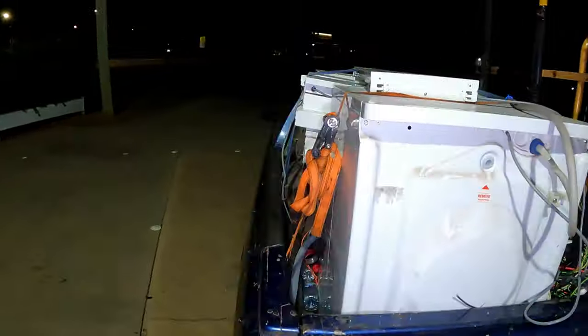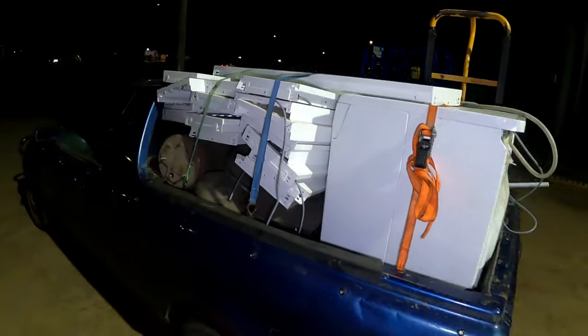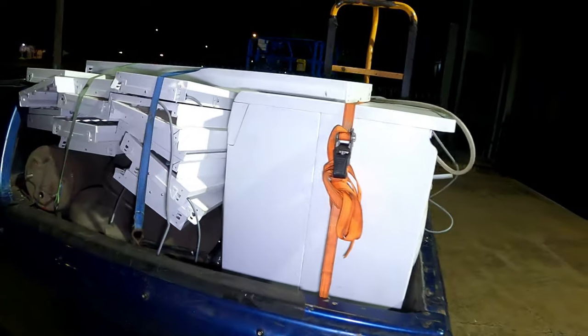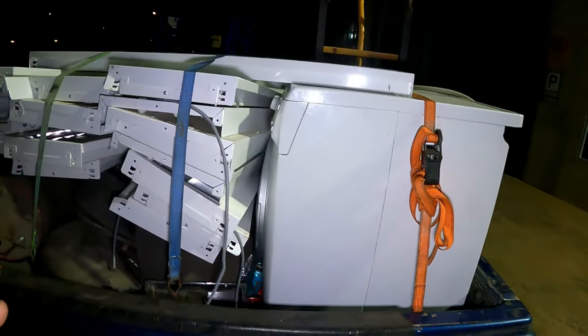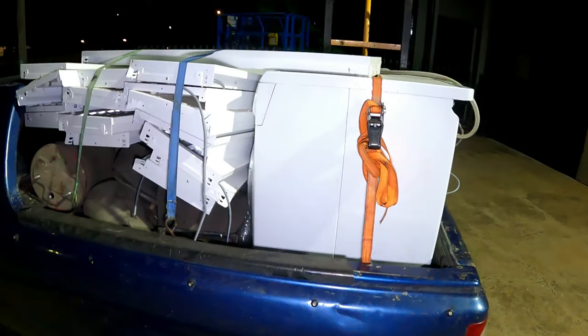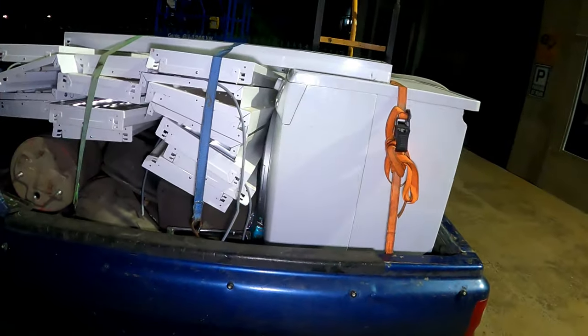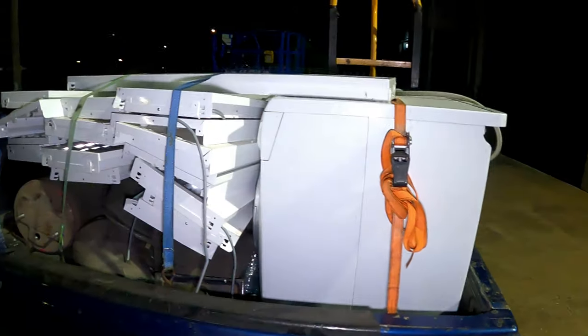Wasn't expecting to empty that one out as much as I did, but we got a whole heap of lights. Gonna try and salvage this washing machine. We need another washing machine to get our equity going again, because we haven't had any for a while. So I thought, well, yeah, we need a washer. So lucky we scored one tonight.